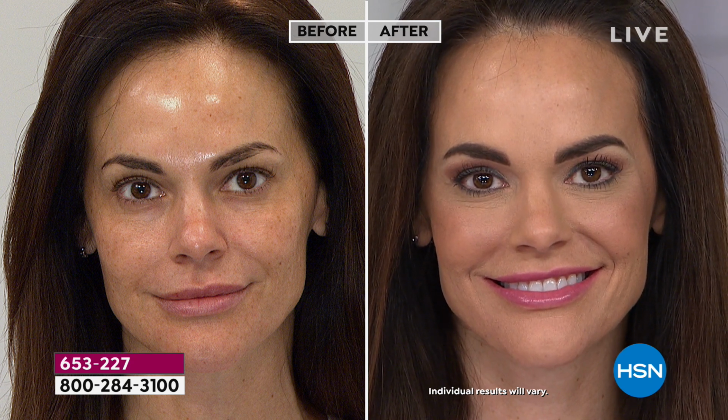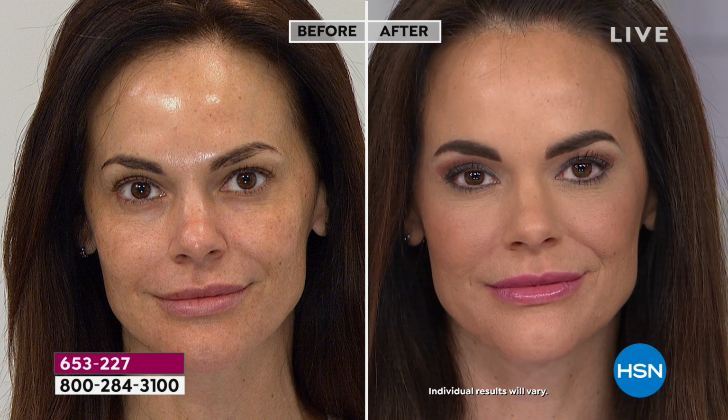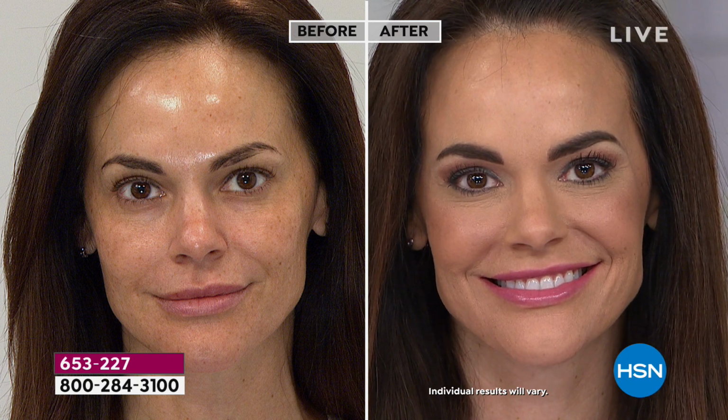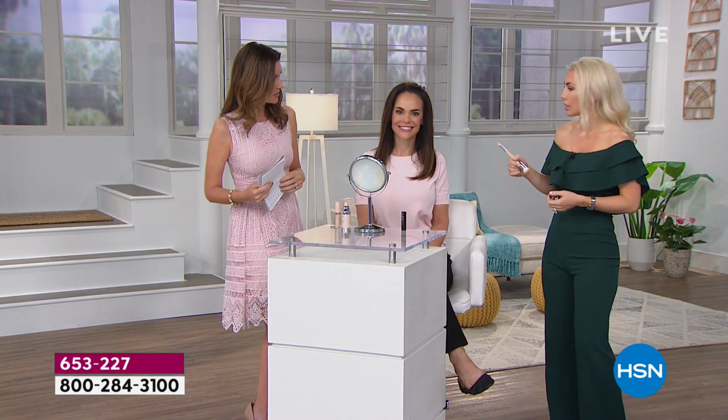And that's really thanks to all those amazing ingredients. That's what it boils down to. And that's really and truly the Doll 10 difference. And that's why the reviews on this are incredible. That's why any woman that tries this really instantly falls in love with it. So just look at that difference, look at that glow, look at that radiance. And you're in that light medium shade, right?